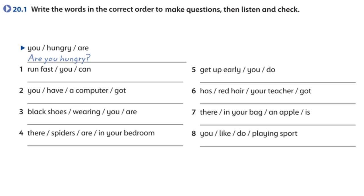1. Can you run fast? 2. Have you got a computer? 3. Are you wearing black shoes? 4. Are there spiders in your bedroom? 5. Do you get up early? 6. Has your teacher got red hair? 7. Is there an apple in your bag? 8. Do you like playing sport?